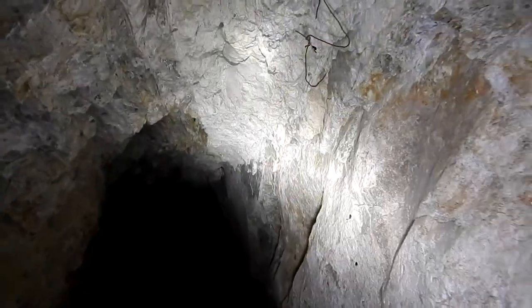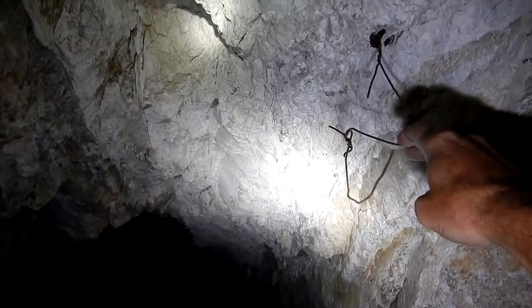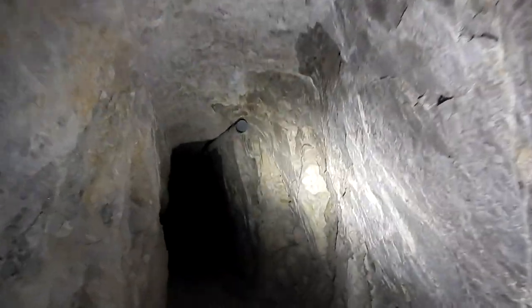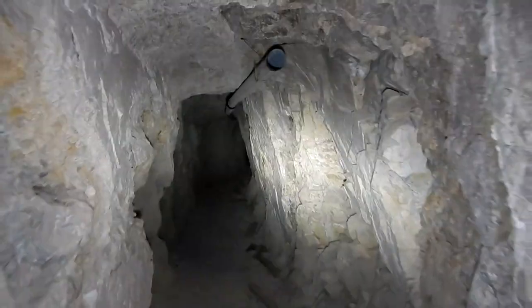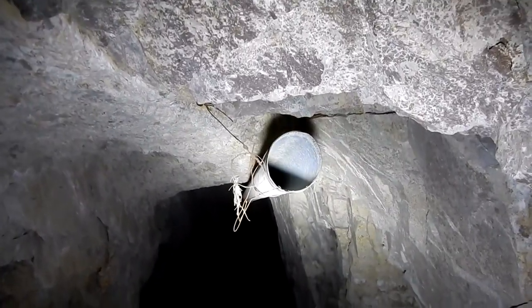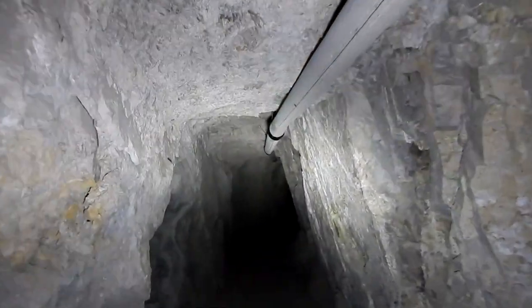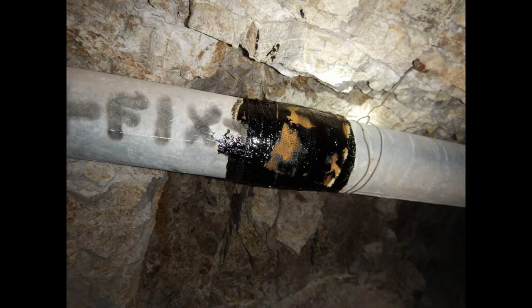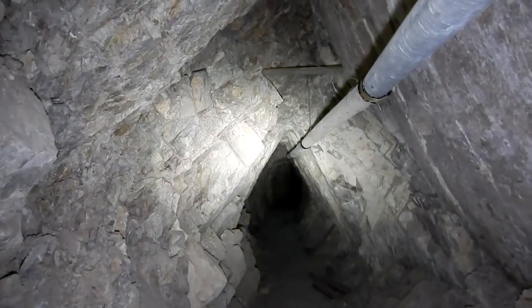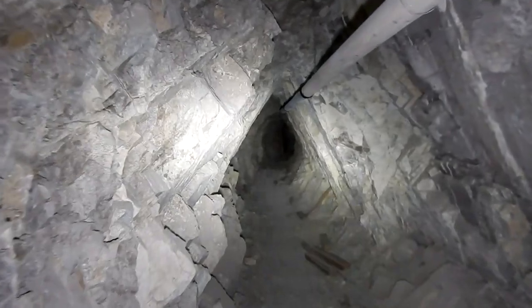And here are some hangers for ventilation pipe or electric wires or whatever else they wanted to hang in here. They've got these spaced out. Here's a piece of ventilation pipe still hanging. It's a round sheet metal ductwork type of pipe. The vent pipe is in very good shape. It's still very solid. In fact, it barely even wiggles if you wiggle it.